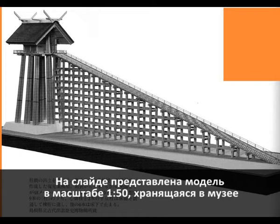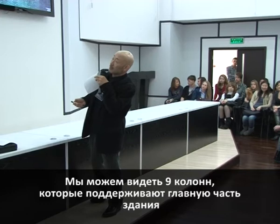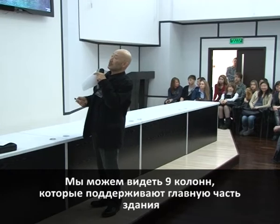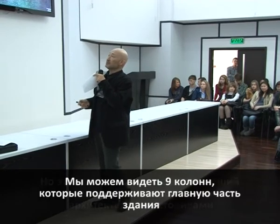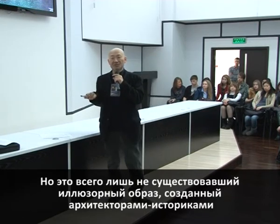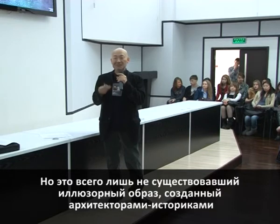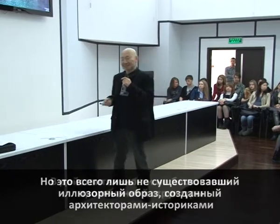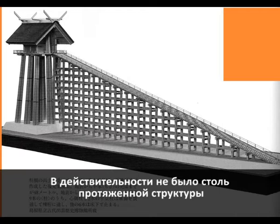This is the 1/50 reconstruction model in the museum. We can see the 9 columns which support the main part of the shrine. But it is also a hypothetical image, based on archaeologists' or historians' imagination. There is no evidence of a very long support structure.